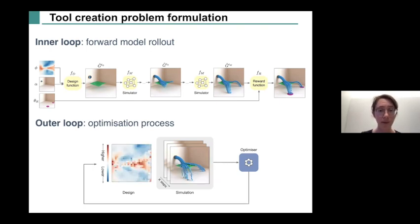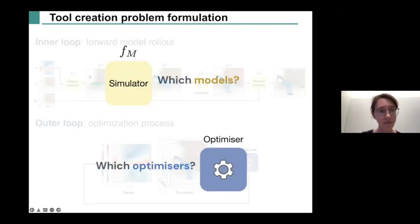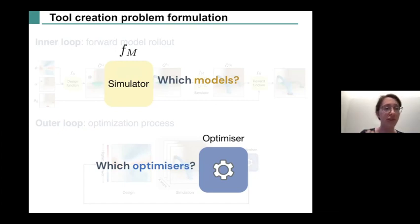And so we start with a random initialization, simulate the scene, and then update these design parameters to increase the reward. But critically, we aren't going to take any more real environment samples through this optimization process. It's going to be entirely done in simulation. So now there could be a lot of options for how we actually simulate the scene and which optimizers we consider for trying to find better and better designs phi.